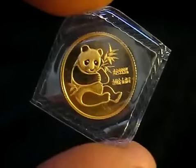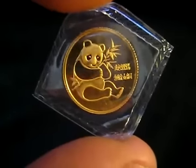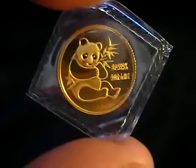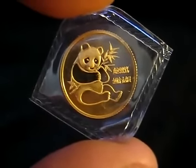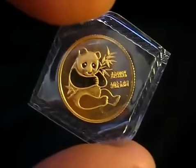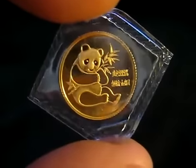The first year of production is the one in front of you here. This is 1982. These coins are basically 24 karat gold. They're 999.9 fine. And again, these are 1/10 ounce sizes. We're going to focus mainly on the obverse of each coin, the panda side, because of the length of the video. And there's 27 coins that will complete the date set. So I'll show you all 27 years. This is the first one, 1982.